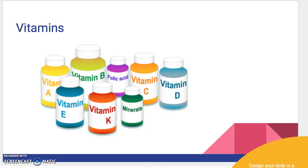Vitamin C is also water-soluble, and we need 1 milligram of it per day. It can be found in fruit, for example oranges, and it helps our immune system to function properly. If we don't get enough vitamin C, we can experience problems such as bleeding gums.